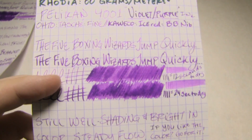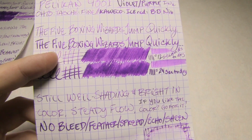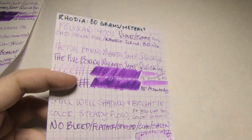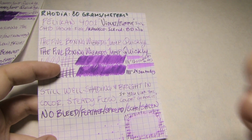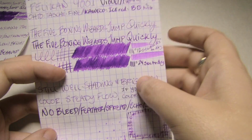It is a very pink sort of purple, but you know, it is a purple-ish. As I say here, if you like the color, go for it, because this is perfectly well behaved. It was very easy to clean out of the pens, shades nicely, mildly wet flow, vibrant color without being offensively bright.